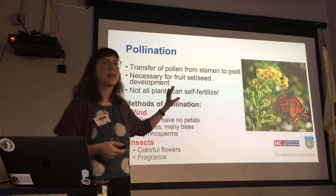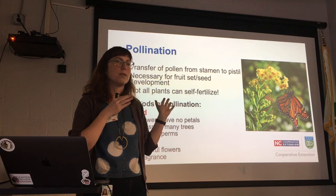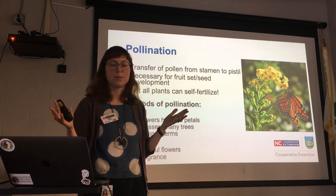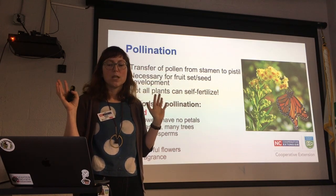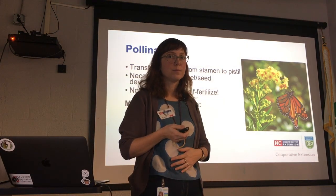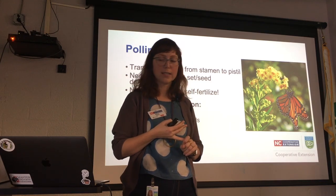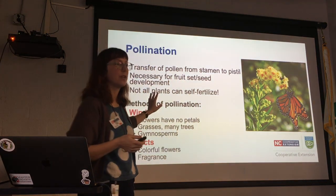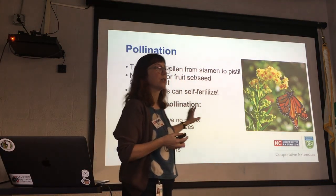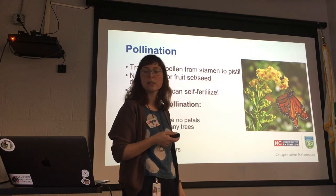This is really what these flowers are all about. It's the transfer of pollen from the male organs to the female organs. That's what pollination is. It's necessary for fruit set and seed development. You cannot get fruits or seeds without pollination. Not all plants can self-fertilize, like we talked about. There are some where you're going to need two different varieties or two different plants to get better fertilization.